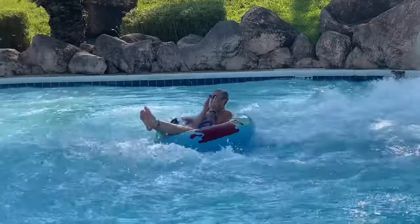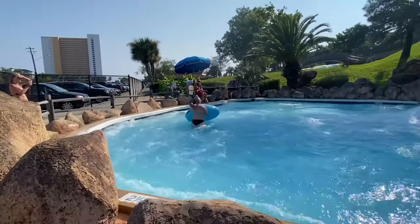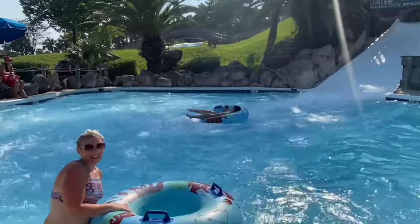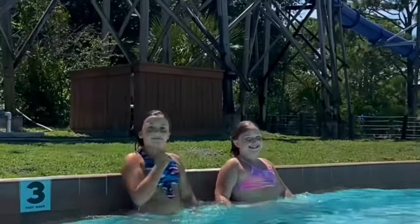Admission, I think it's $50 a person. If you're below 50 inches, I think it's $40. Children below 35, I believe, are free, and seniors are $35, I believe. Shipwreck is a lot of fun and totally worth the drive from Destin.